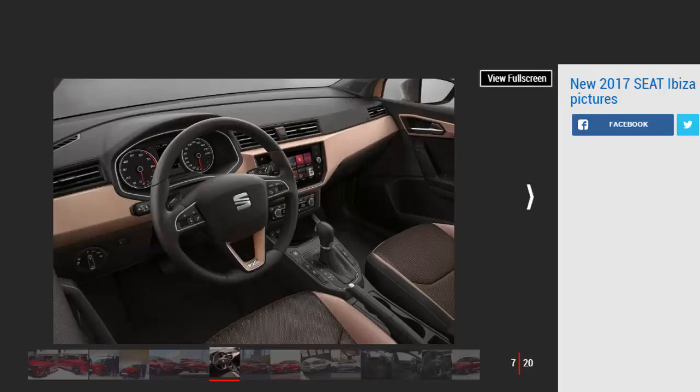New SEAT Ibiza, price and on sale date. There are no details on prices or specs yet, but we do know that FR trim benefits from a sporty look and adaptive suspension with four driving modes: comfort, eco, sport, and individual. The Excellence version will be focused more on luxury, so it features a softer suspension setup and LED ambient lights inside. Other equipment on the new Ibiza includes a wireless smartphone charger along with a Beats audio system.